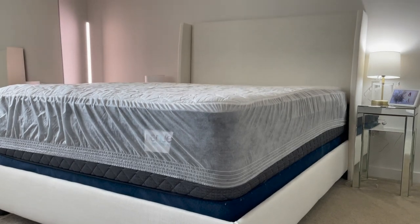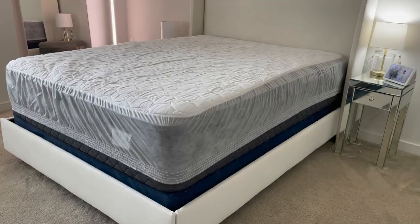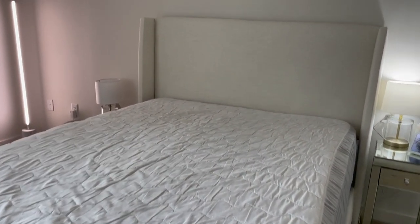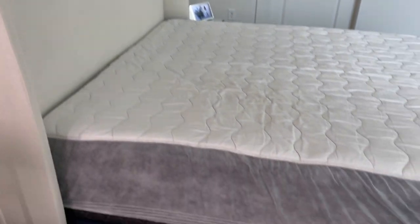Okay guys, so here is the final product of the bed. My mattress is really thick, so if you have a thinner mattress, you're gonna get a little bit more headboard than I have here. I don't mind the way it looks. I still think it looks really good, so I'm super excited to go ahead and put this new bedding on the bed.